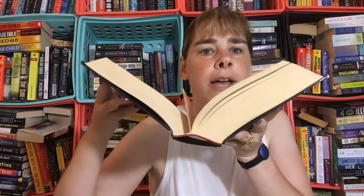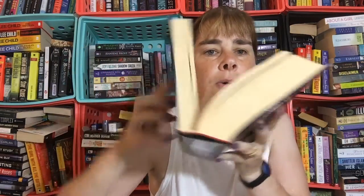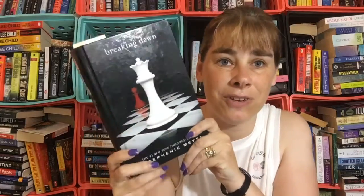And Breaking Dawn. Okay, here's my tome. I've read more pages of this one. I am up to page 512, so I have this much more to go. My goal is to finish this before the end of the year. I wanted to finish it in 2 weeks, but oh well. Reading it very, very slowly. Yeah, my attention span's just so bad.